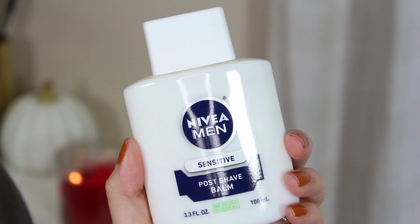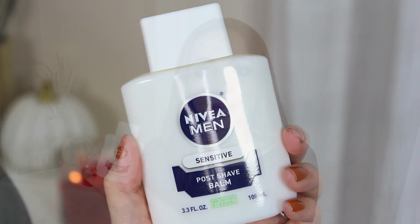I'm gonna go ahead and stay on the face subject, and I have to give this a mention. I haven't been using this for a full month yet, but I have been using it non-stop since my video. This is the Nivea Men Sensitive Post Shave Balm. I know it's really weird because this is a men's product, but I use this as a primer for my face before I apply my makeup. And Nikki Tutorials gave me that idea, just like she gave that idea to a million other YouTubers. She's awesome, but this is awesome too.